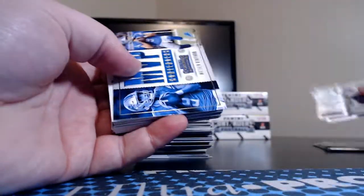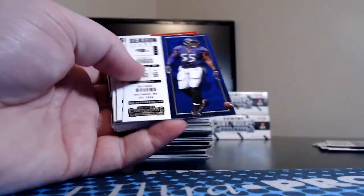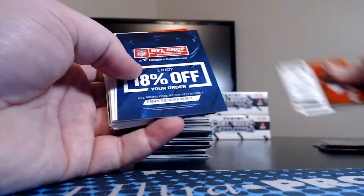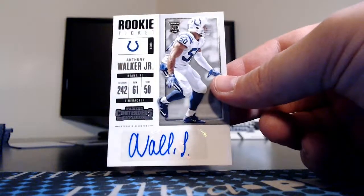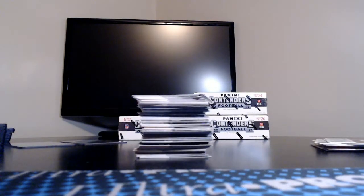But same way, I got one of those buddies too. MVP contender Matt Stafford. Marcus Mariota, MVP contender. Anthony Walker Jr., rookie ticket. That's the two teams I hear the most about, other than my Panthers, the Rams and the Eagles. Those two are my best buddies' PC teams.